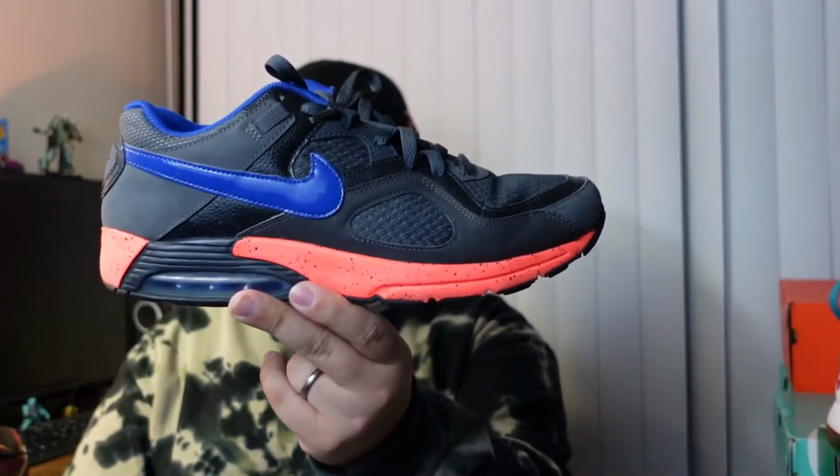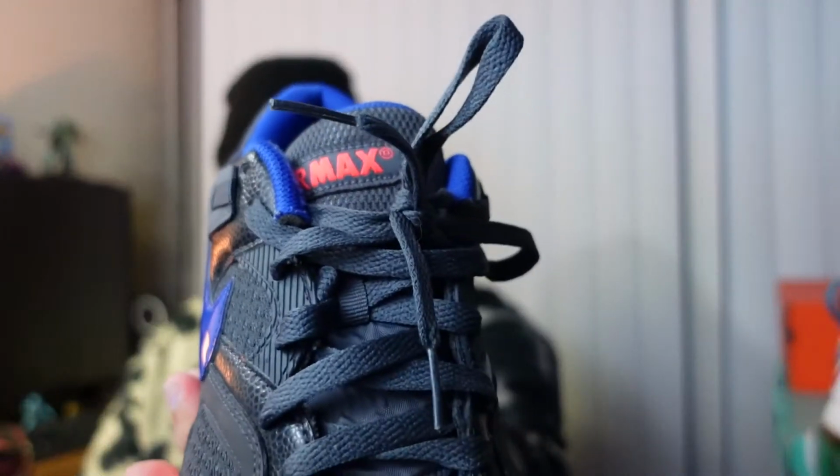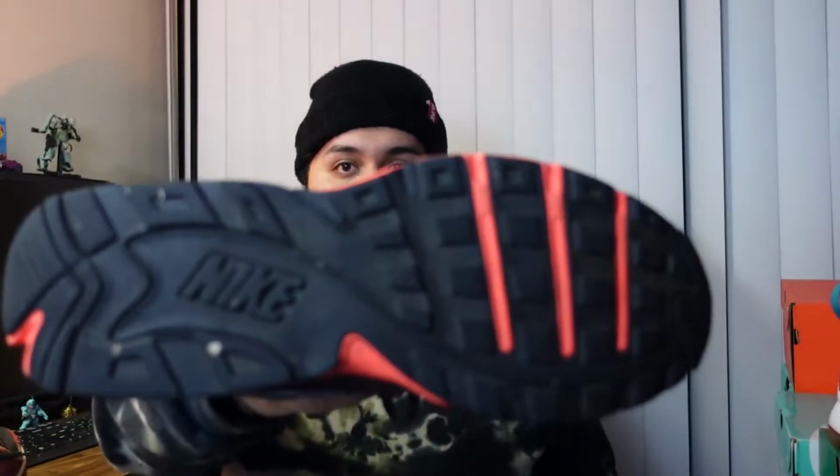This is, I guess, an Air Max. I got these a really long time ago. Obviously they say Air Max on the tongue, but I got these a very long time ago, and they're pretty DS. I don't really wear them a lot. I think I've probably worn these 3 or 4 times, tops.